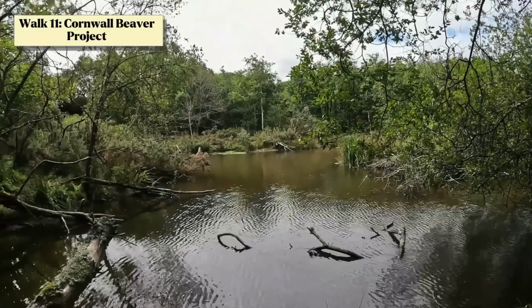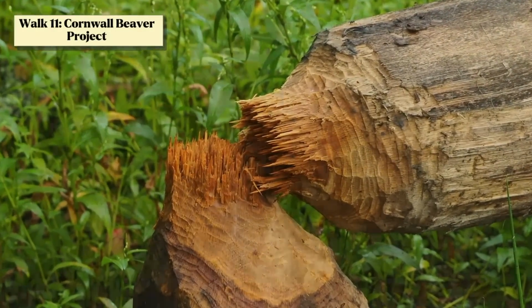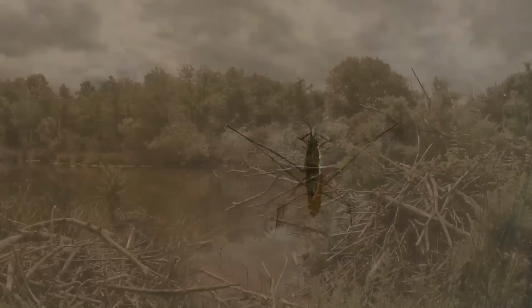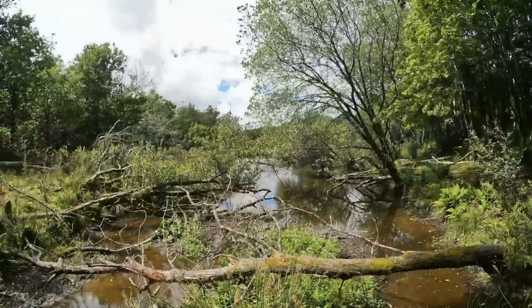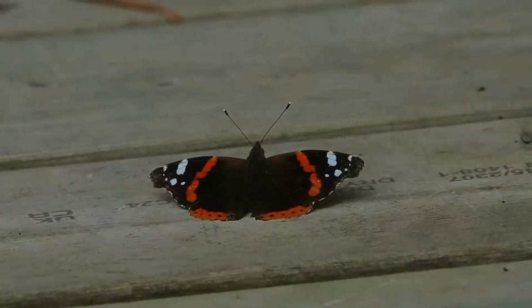Beavers are large native rodents with brown fur, a broad tail and big orange teeth. They're herbivores and build dams and lodges to live in, making them fabulous ecosystem engineers and bringing many benefits, including to wildlife and hydrology.